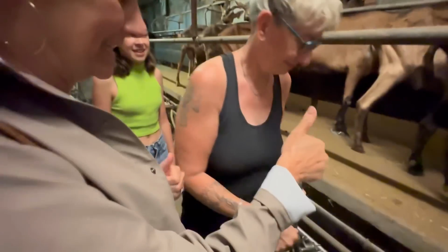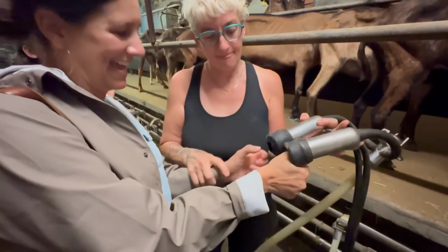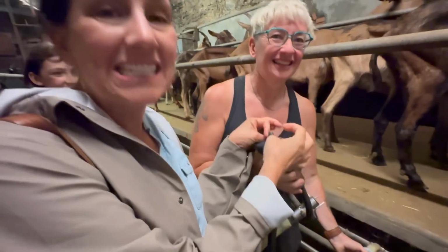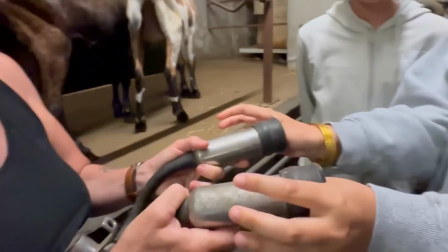Tu vas me donner tes pouces. Oui, okay. She had me give her my thumb because she wanted to show me what the suction was like on the tubes. So I put my thumb in there and it's like a suction. So I got the picture of what's about to happen. She also gave the girls a turn too.